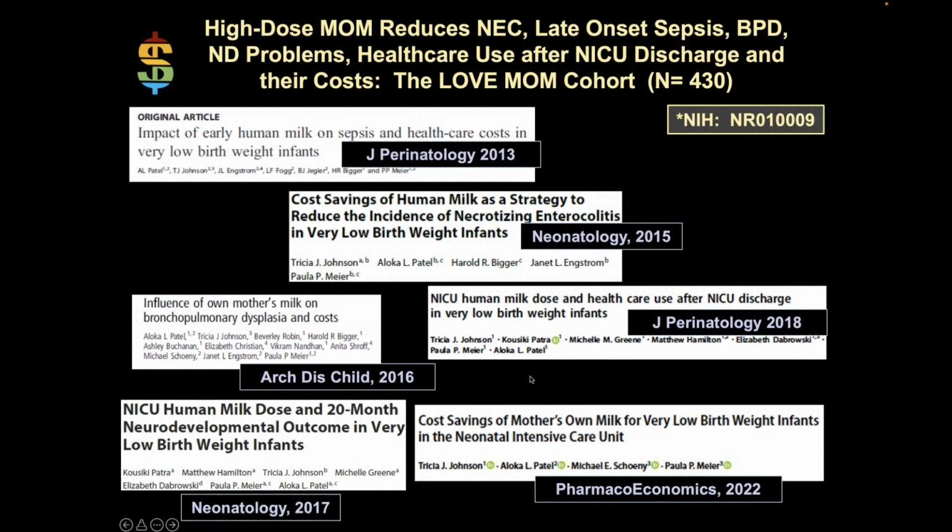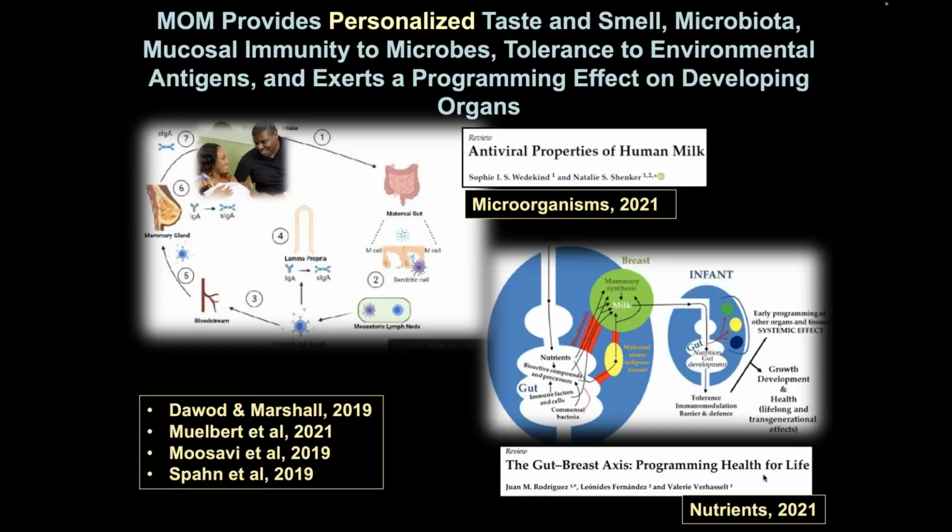What might be of interest to those of you that always think about the costs associated with what we've done: our most recent paper, for which Dr. Johnson, our healthcare economist, took the lead, was just published in Pharmacoeconomics. This was a cost effectiveness study that looked at the costs of what was at that point our Rush Mother's Milk Club program, including the breastfeeding peer counselor salaries, and took all of those things into a cost effectiveness model and still showed the effectiveness of mother's own milk in reducing costs for very low birth weight infants in newborn intensive care. So there's no question about the effectiveness of mother's own milk.